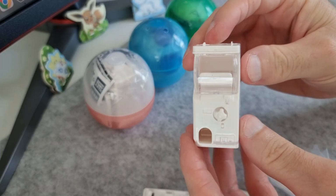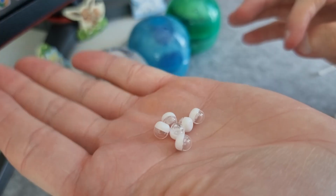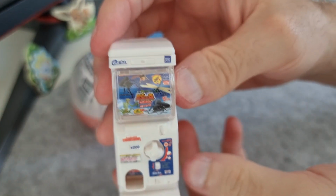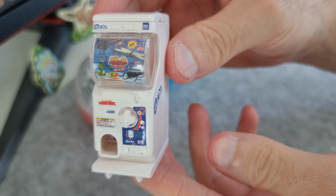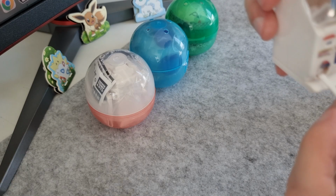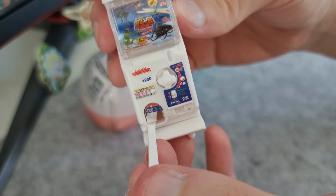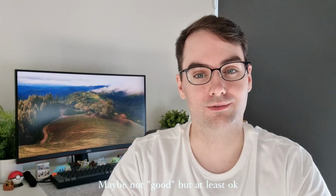Now, getting the gacha capsules out was a little bit difficult. I do recommend using a blade if you get one of these to get them out, because if you just try and get them out with your hands, they do get little bits of plastic sticking off them, which can be a little bit annoying. For this one, I did also decide to go with the insects. And one thing I'll just mention as well is that when putting this first one together, I didn't use any tweezers or anything like that for the stickers, and they were very, very small and very difficult to put on. I mean, I did do a good job, but it took quite a while to get them just right.